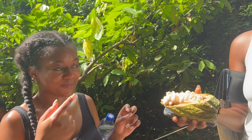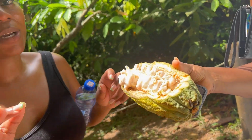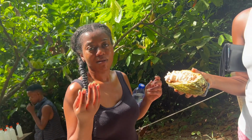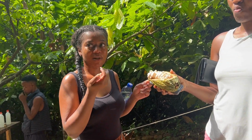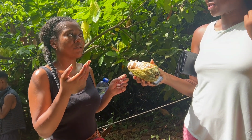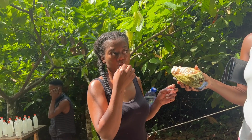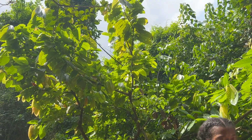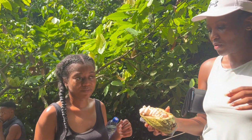So I tried cocoa for the first time. It looks very slimy, so I didn't want to try it, but it has an interesting taste. And the inside is the chocolate, right? But it's bitter right now. Oh, the seed is the chocolate, but it's bitter right now. Behind her is the cocoa tree. It's really pretty.